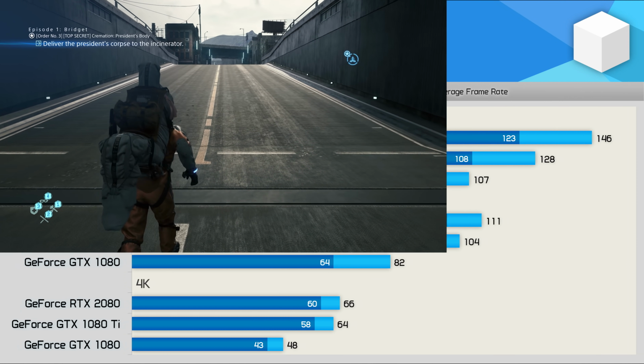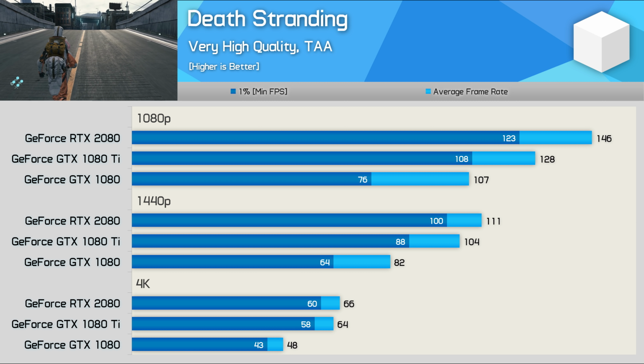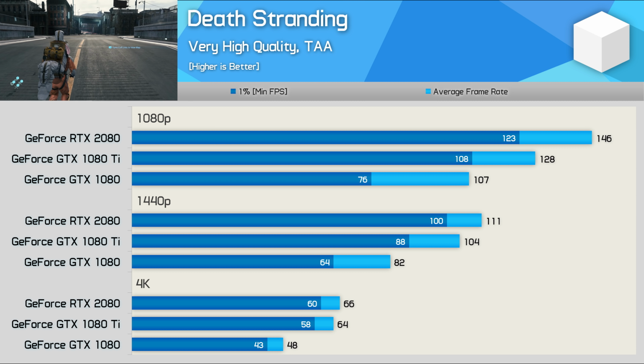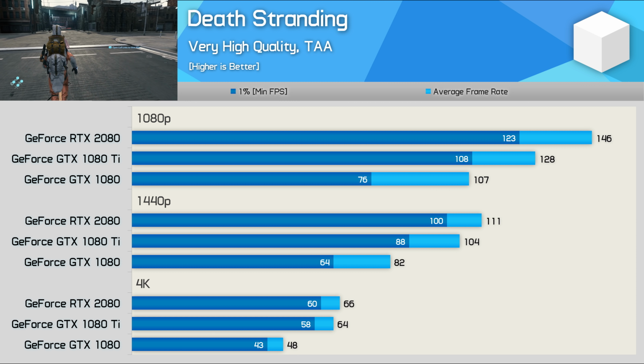The first game we're going to look at the results for is Stranding, and here we're seeing some interesting performance trends. At 1080p, the RTX 2080 is clearly faster than the 1080 Ti, boosting performance by 14%, and that made it 36% faster than the GTX 1080.